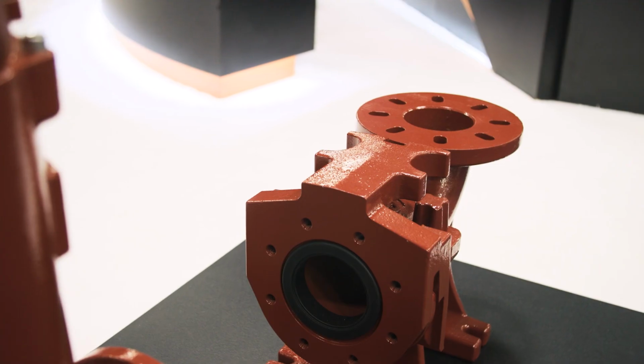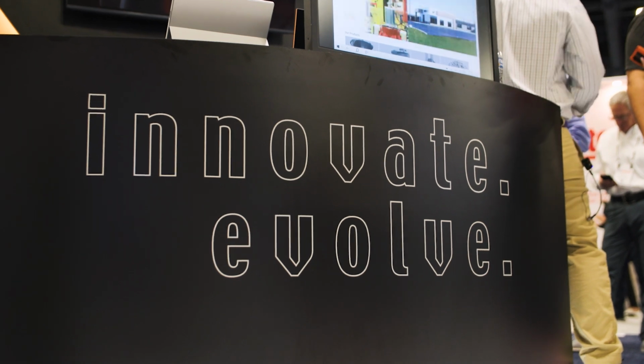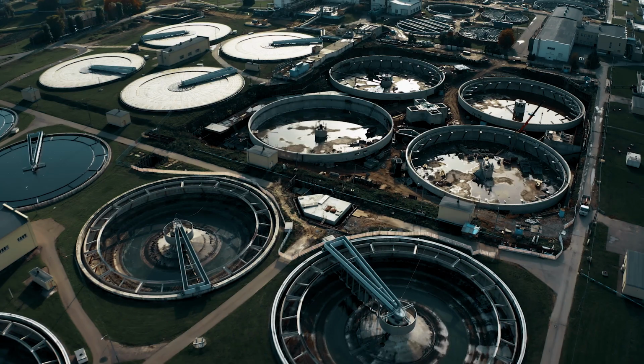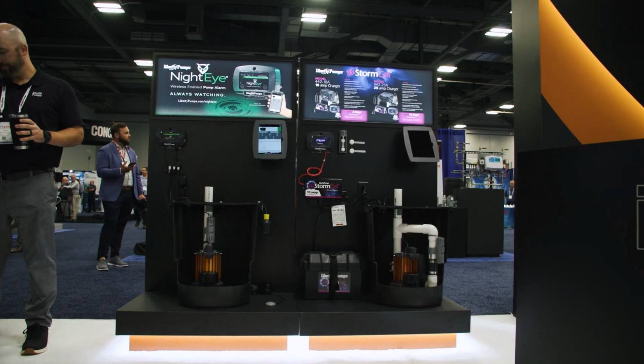These pumps could be applied to large commercial buildings, multi-story garages, airports. They could be applied to lift stations where a gravity or pressure sewer system ends. It goes into a pit, and then these pumps could go into that pit and move that wastewater to a sewer treatment plant further down the line.